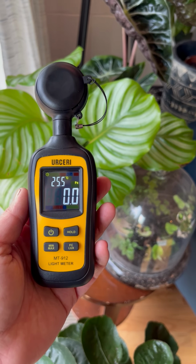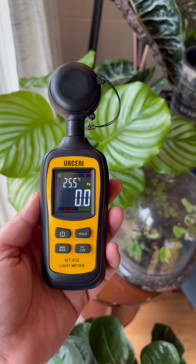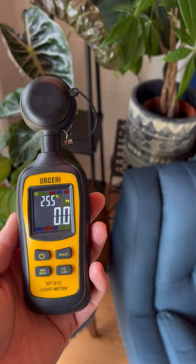Hey everybody, Veronica here, and we are doing a video with a light meter. I'm just gonna walk around my house and show you guys what light really means as far as light intensity.